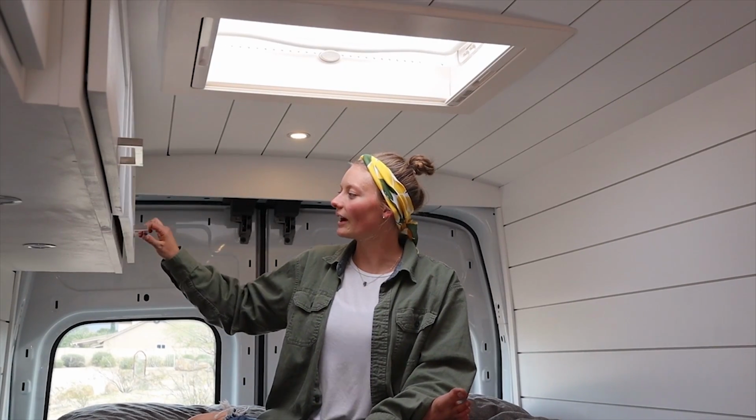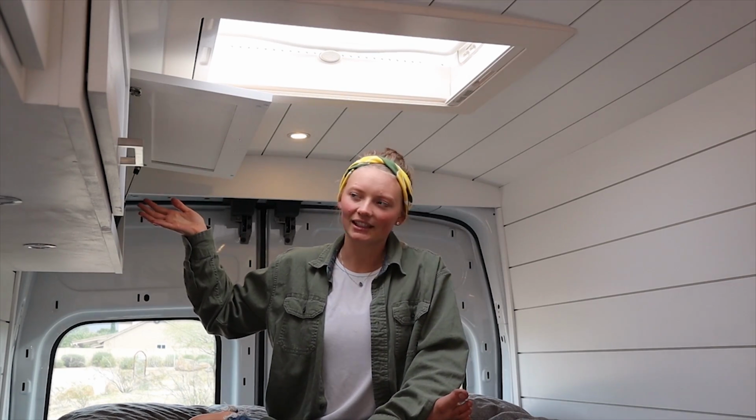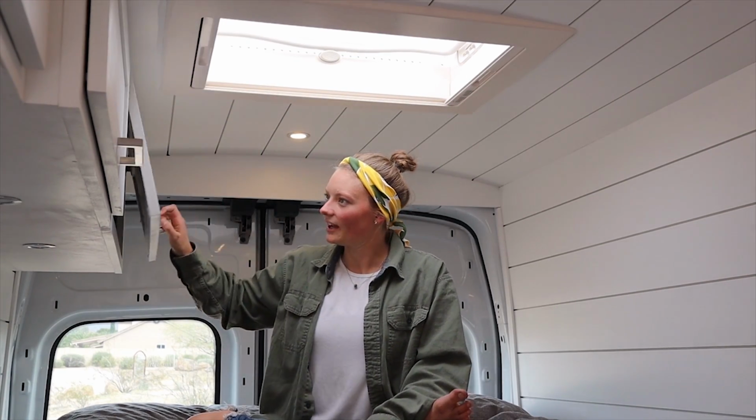There's one last overhead cabinet right here. Again, on a gas strut, easy to access from right here. And that is pretty much it for the back of the van.